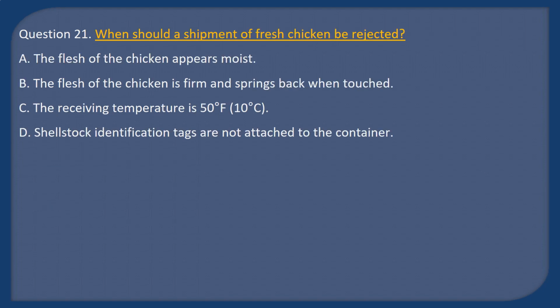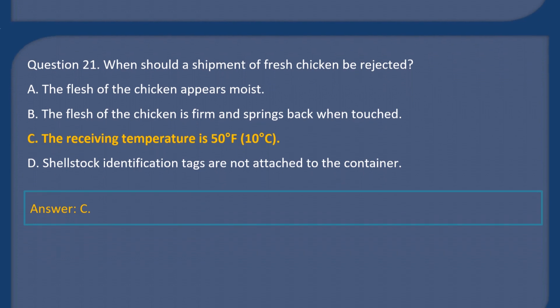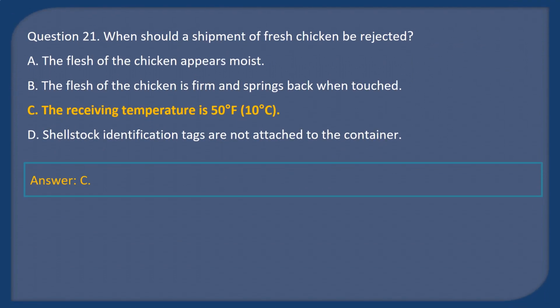Question 21. When should a shipment of fresh chicken be rejected? A. The flesh of the chicken appears moist. B. The flesh of the chicken is firm and springs back when touched. C. The receiving temperature is 50 degrees F, 10 degrees C. D. Shell stock identification tags are not attached to the container. Answer C.